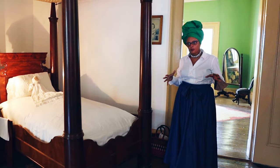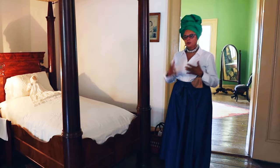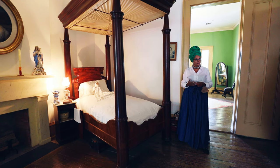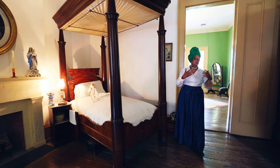In 1 week's time, you're just ready to pull your hair out. But these women constantly went through this. In some cases, they died very young because of it. And then you have to think about, you're always under somebody's thumb, that somebody's always listening to you or watching you. You're always having to tend to somebody.